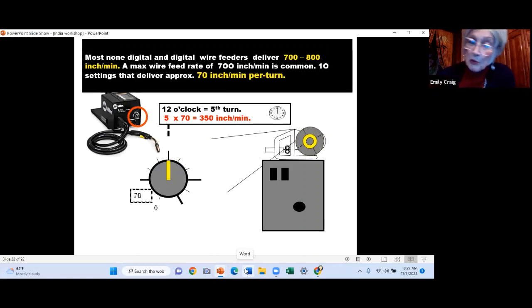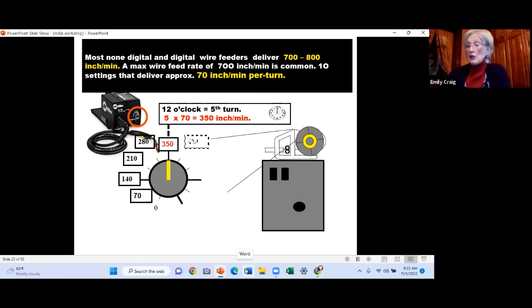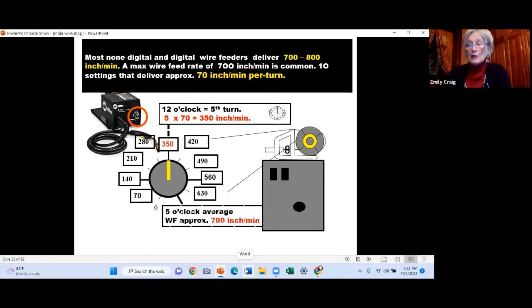If you look at the average wire feeder sold around the world, they're typically 0 to 800 inches a minute. But on average, for example, Miller equipment, the wire feeders are 700 inches a minute. And most wire feeders are in that range, 700 inches a minute. So we have 10 settings. Well, it's just like the first turn is 70 inches a minute. 10 into 700 is 70.